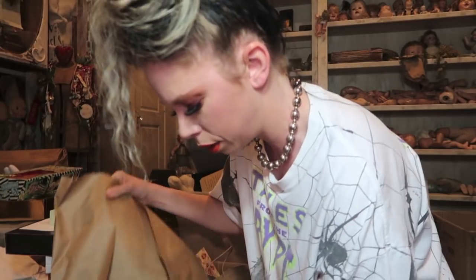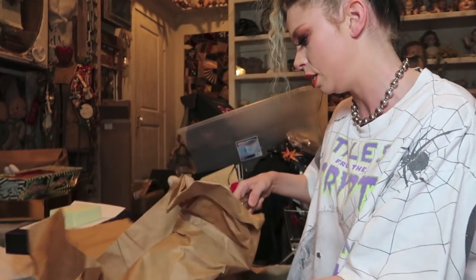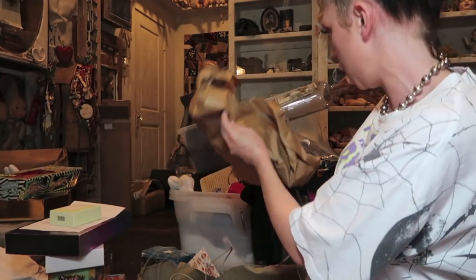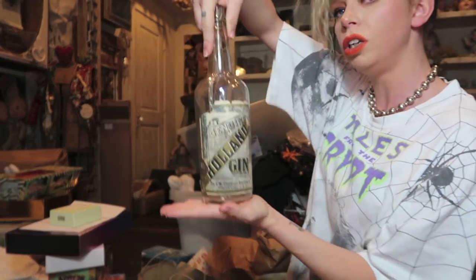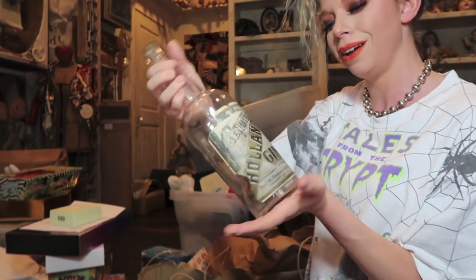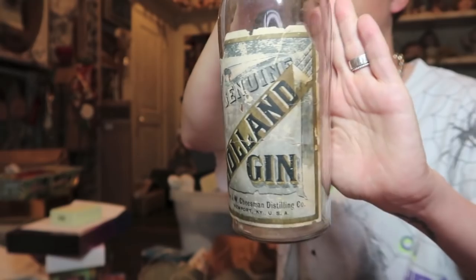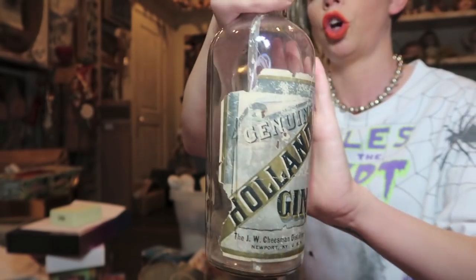I don't feel like this is the most massive haul that I've ever had, but I do feel like there is some pretty neat stuff in here. I got this old bottle, and it was a bottle of gin, but look at the label. Like the fonts and the designs are just so great.